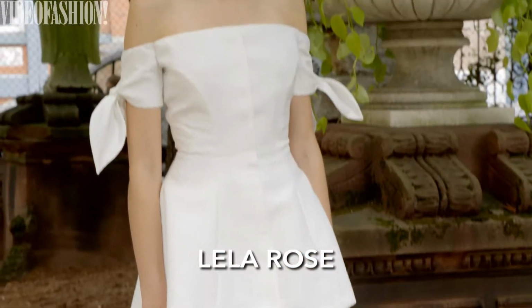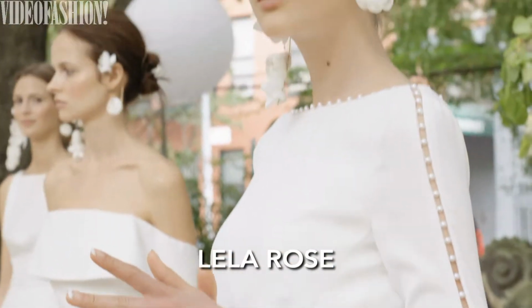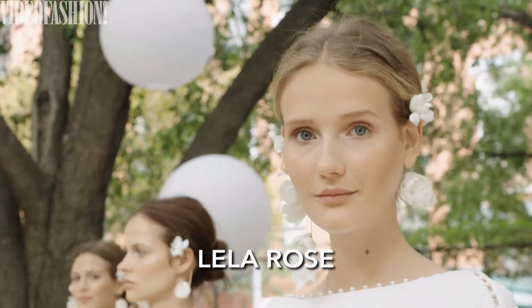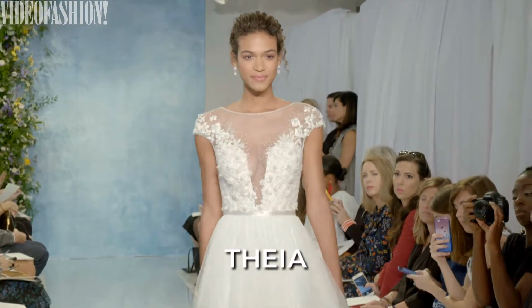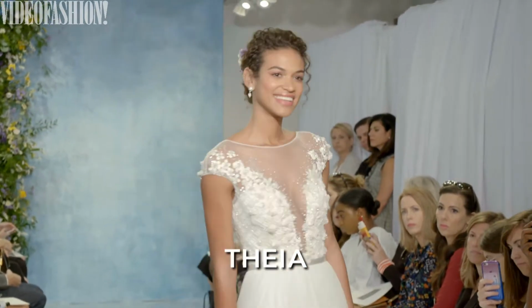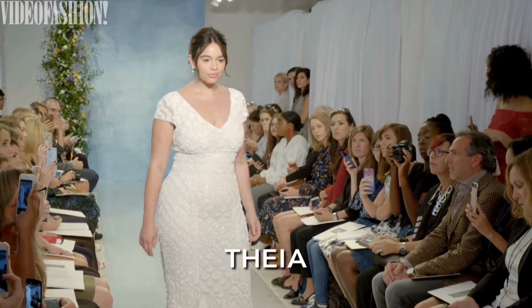I'm calling it classic, modern, and a twist because it's really taking some of my favorite gowns from olden times and reimagining them in a modern way. Theia is about your inner goddess, and Theia is about dressing every woman, and that's really the focus of the collection, and bringing out that inner fire and just being all-inclusive at Theia.